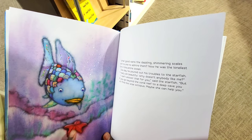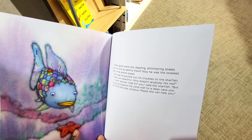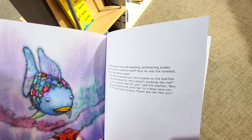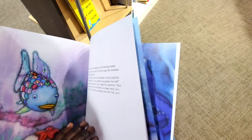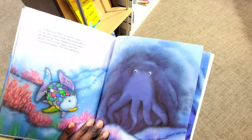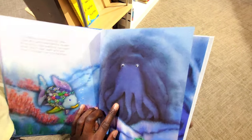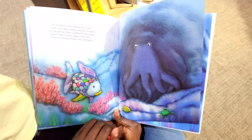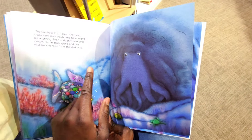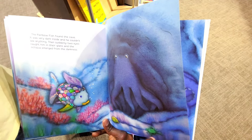I can't answer that for you, said the starfish. But if you can go beyond the coral reef to a deep cave, you will find the wise octopus. Maybe she can help you. The Rainbow Fish found a cave. It was very dark inside, and he couldn't see anything. Then suddenly, two eyes caught him in the glare of the octopus, and the octopus emerged from the darkness.